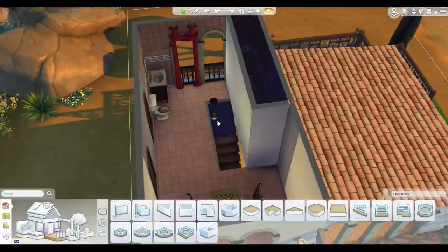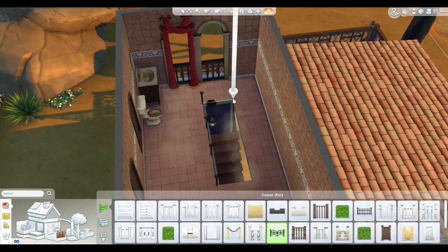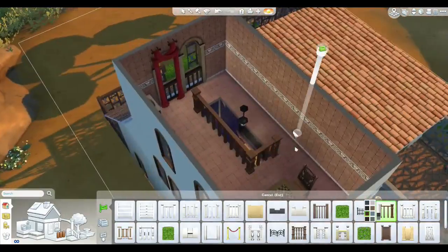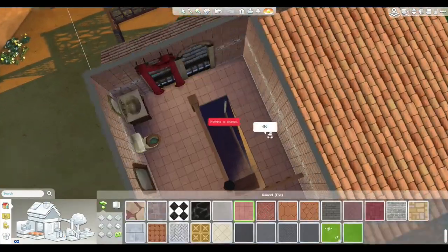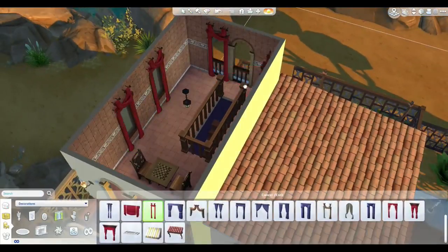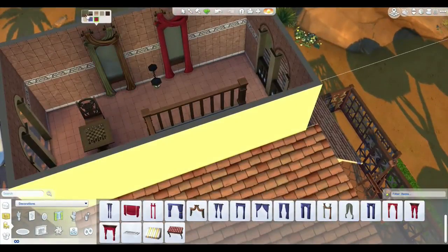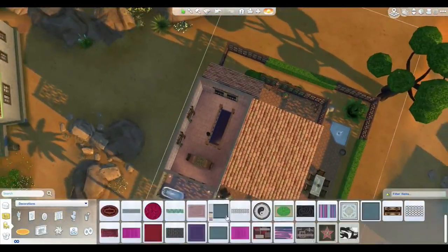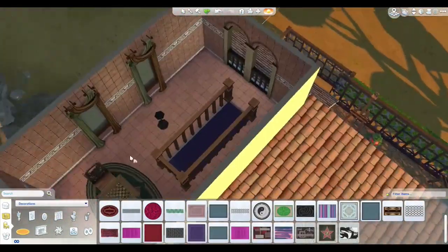So, putting those stairs in, deleting the walls, and choosing the balustrade. Having a little bit of an issue with that, but in the end we just go with your trusty brown wood balustrade. Not too decorative or anything like that, just plain and simple. And changing the colours of the curtains now, just to make them suit the room a little bit better.